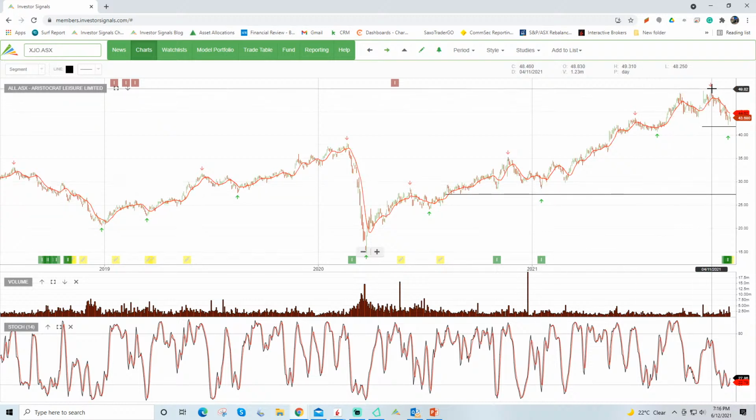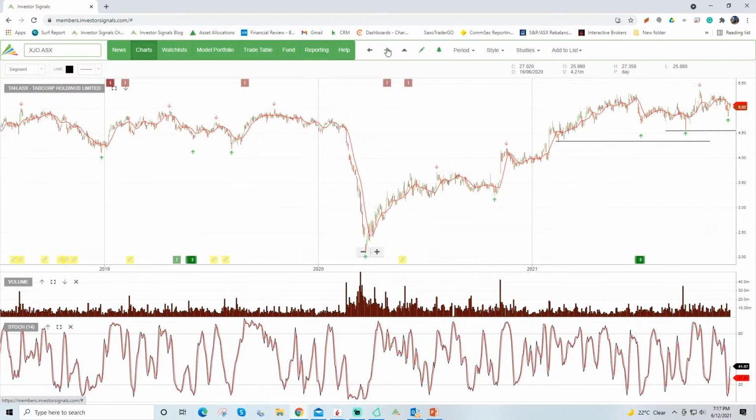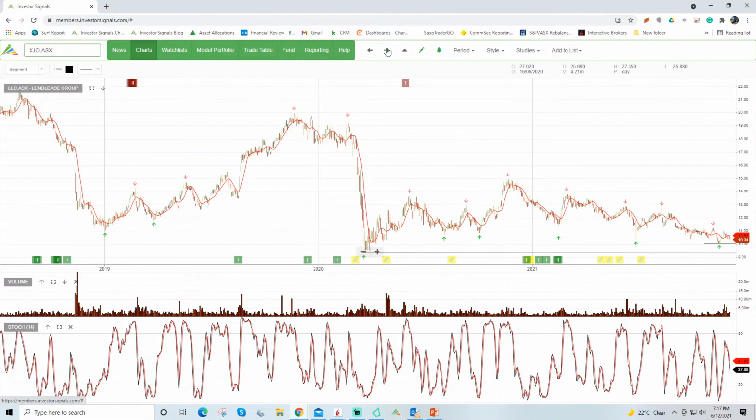We had the rally all the way through to $50, and then we've had the pullback to around $42, and another fresh round of buy signals here on this higher low formation. And given the strength in the earnings, if you don't already own Aristocrat, keep the position size small, but it is a buying opportunity on this weakness here. Tabcorp under buy conditions, bumping sideways, and a good contributor from an income standpoint to the portfolio.